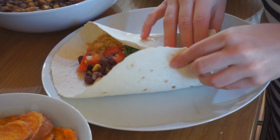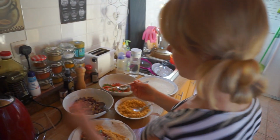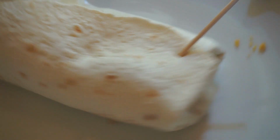We'll see. Struggling a bit, aren't you? Need like a toothpick. I've got these kebab skewers that we just found. Snap it in half. Right. Try again. Pierce? Yeah. Does it work?